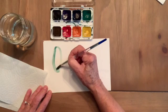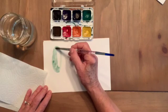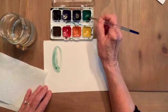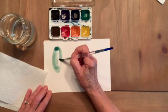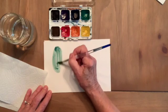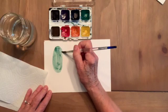Fill that in. And remember, you can load your brush up with more water or more paint. If you want your tree to look darker, you'll need more paint, of course. If you want it to look lighter, you'll need more water. It's kind of how watercolors work. All right, see how simple this is?